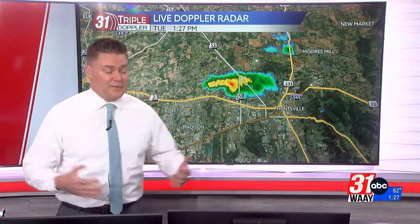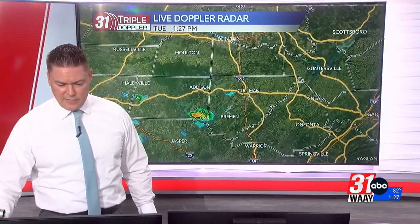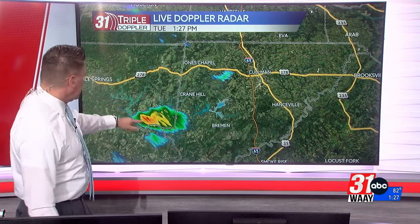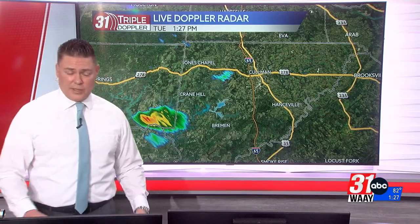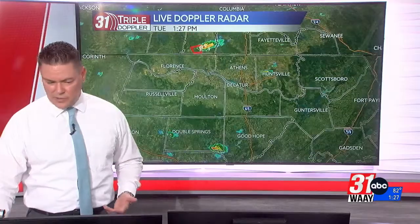Again, not severe. We don't even have any lightning showing up out of this right now, but it is something that we're going to have to watch and see if it continues to flare up. Similar situation down here, Smith Lake, just southwest of Crane Hill, southeast of Double Springs. That's right over Smith Lake, and that's going to be tracking east, northeast into parts of Coleman County. Again, no lightning with it at the moment, but it is starting to get a little bit stronger.